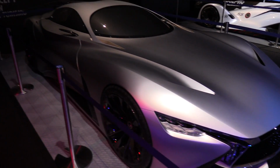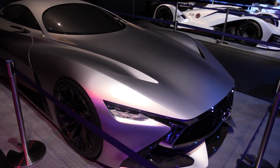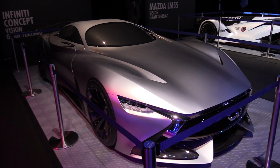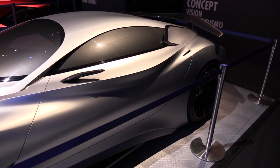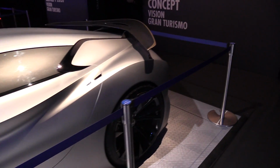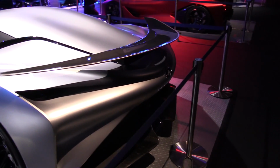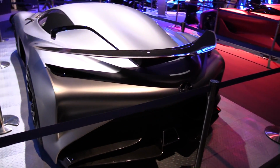So I guess I can actually imagine this being on the road more than probably any other vehicle here. This one, I don't know. Am I the only one? It just has the right curves. It's so difficult to say, but obviously it's a supercar of sorts. I haven't looked at the specs, but obviously these cars are made to be ridiculous racetrack cars.